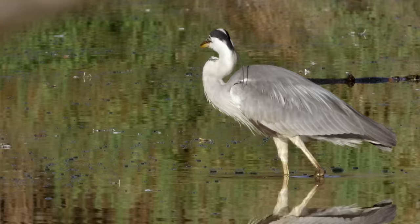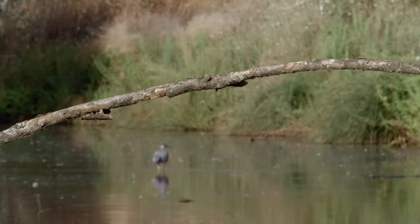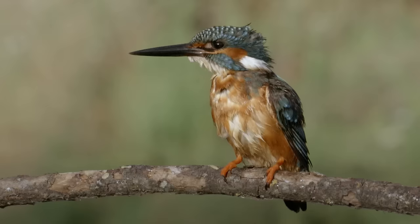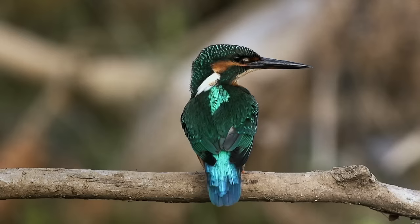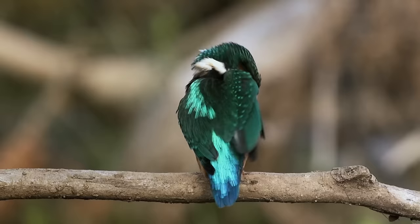The grey heron is an excellent fisher, but there's an even more effective predator. The common kingfisher. Dressed in spectacular plumage and flying very fast, the common kingfisher is a small bird that is intimately linked to watercourses. It spends a lot of its time preening. It uses its beak to comb its feathers, and at the same time, it spreads a grease that the bird itself produces. This provides it with the perfect protection when it dives into the river.